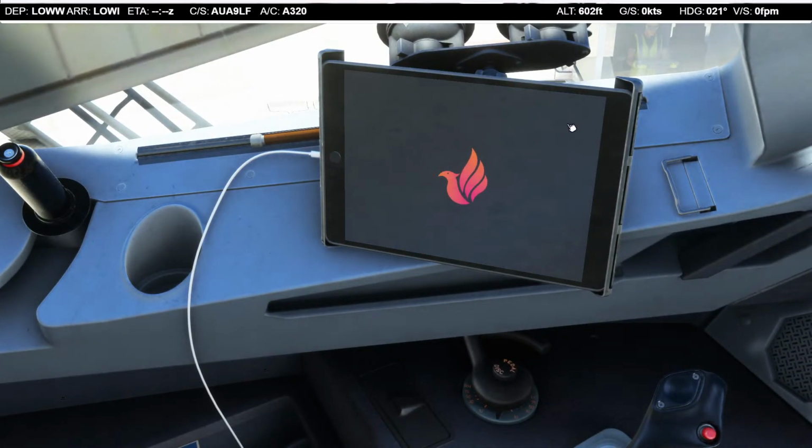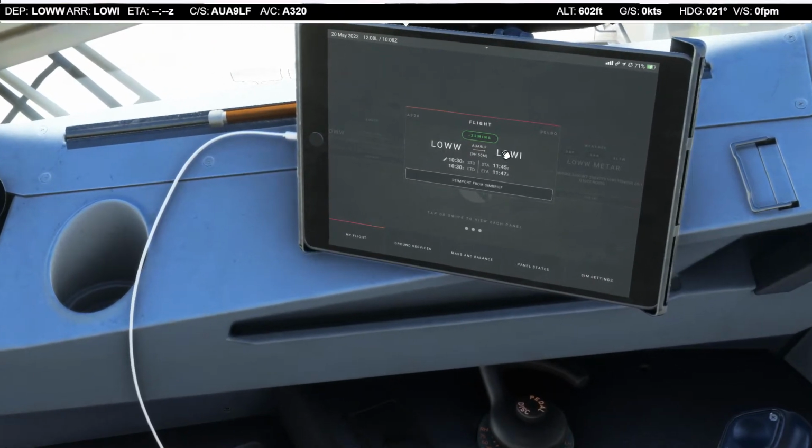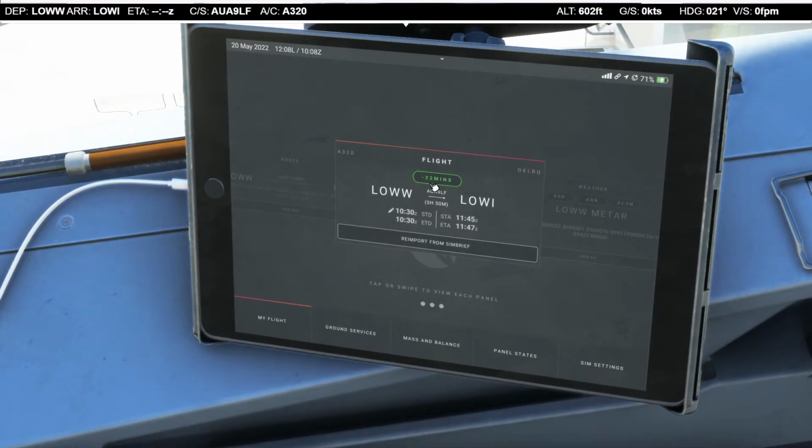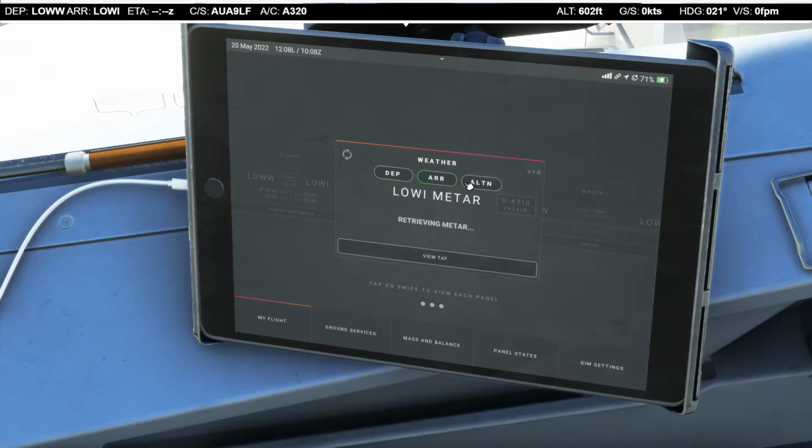Fenix app. So you can see the battery actually reduced to 70%, only now charging. But if the battery is off, then of course it's reducing its battery here. That's really great. So you just have to click here on the main page, so to say, and then you get your flight plan imported from SimBrief. We can see we have 22 minutes for the departure. There you have the weather for Vienna and for Innsbruck, as well as for Zurich as the alternate.